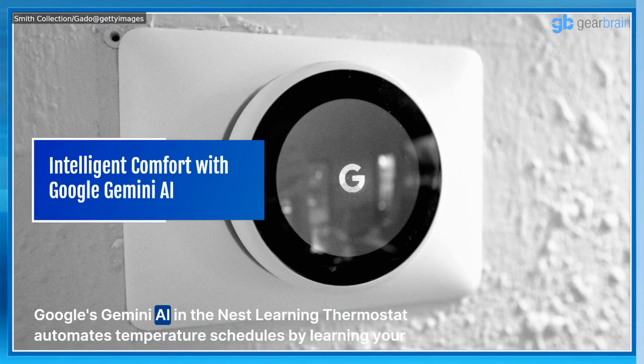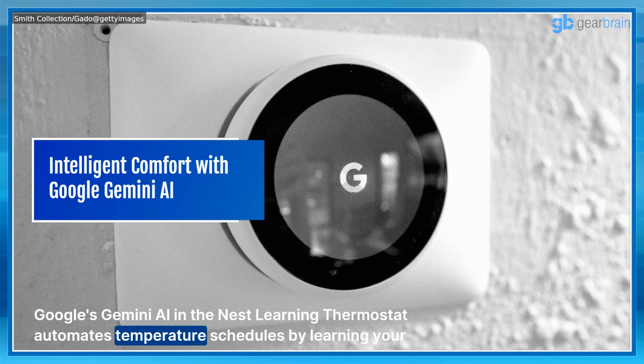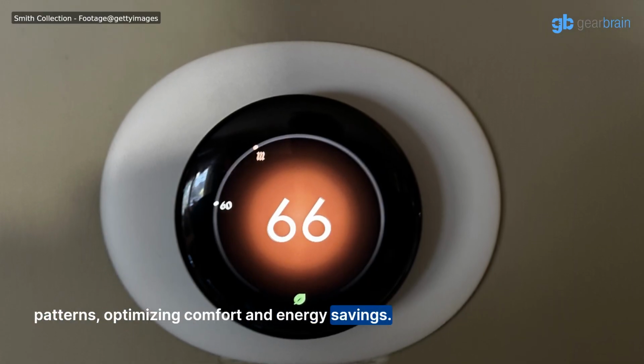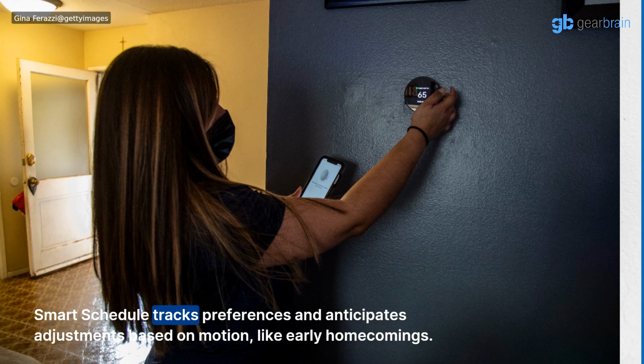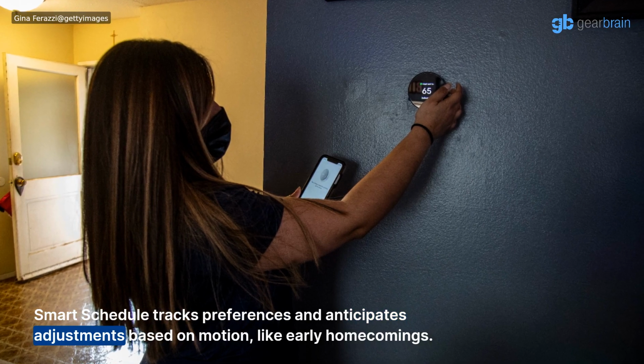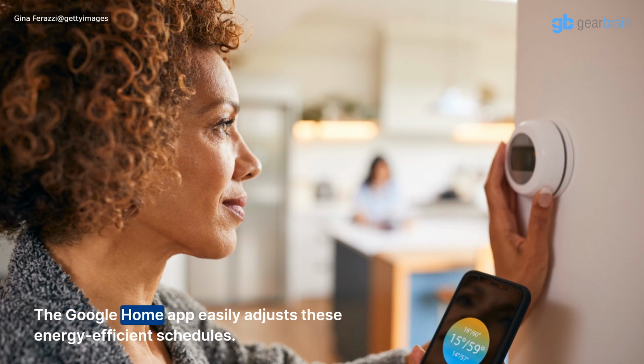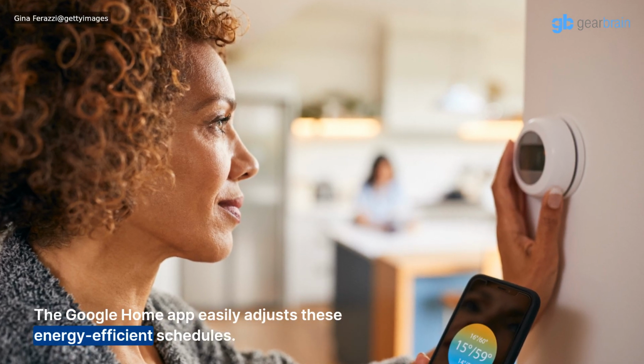Google's Gemini AI and the Nest Learning Thermostat automate temperature schedules by learning your patterns, optimizing comfort and energy savings. Smart Schedule tracks preferences and anticipates adjustments based on motion, like early homecomings. The Google Home app easily adjusts these energy-efficient schedules.